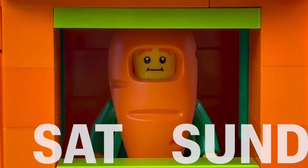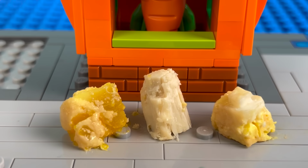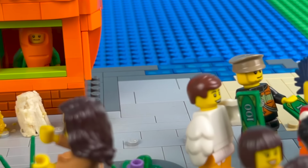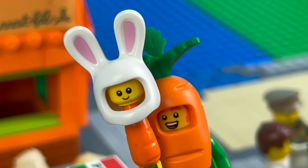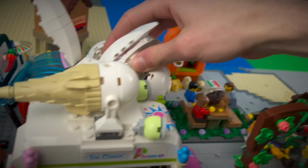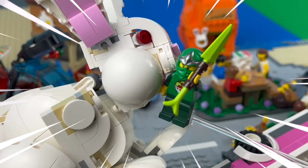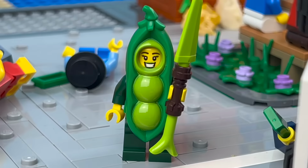Garrett waited patiently until Sunday, then opened up his brand new stand. Except at this point, the merchandise was getting a little moldy, so he decided an animal mascot might help him recover. He dressed up his son, and I got this Lego rabbit set. But that just started terrorizing the entire market until the Green Ninja came to the rescue. She kicked some cottontail before revealing her true identity as Penelope.